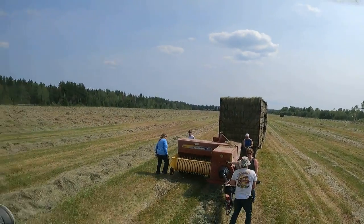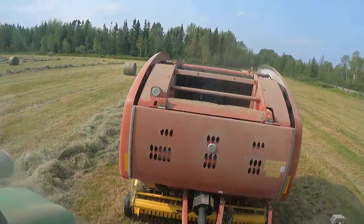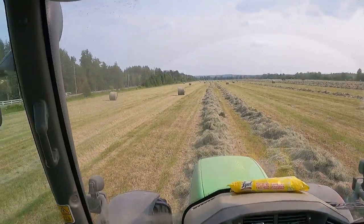We just finished square baling. I'm off to go get the round baler. Alrighty, well, yes, ladies and gentlemen, that is the round baler, and those are round bales.